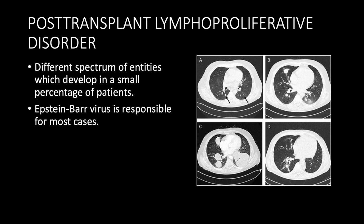Post-transplant lymphoproliferative disorders represent a spectrum of diseases ranging from benign polyclonal lymphoid proliferation to aggressive non-Hodgkin's lymphoma, which develop in a small percentage of transplant patients, with lung transplant recipients most commonly affected. Infection with Epstein-Barr virus is responsible for most cases. The most common imaging finding is that of solitary or multiple sharply marginated nodules or masses.